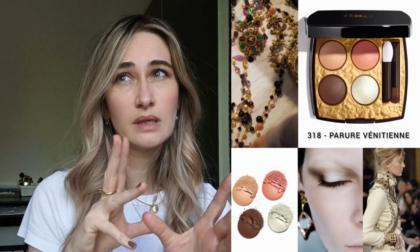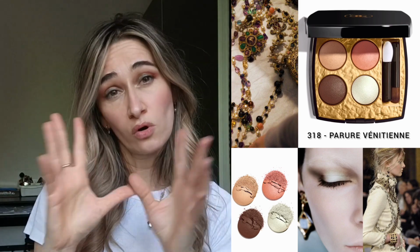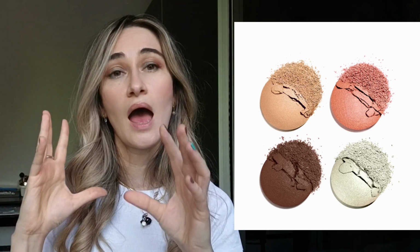Parure Vénitienne is very attractive in my opinion because it has these brown peachy tones, so it's more towards the warm tones. It has this light ivory, warm ivory shade, sort of light golden shade, and also it has this beautiful white shade that in the pan seems white, instead it's a green white, and it really changes everything in my opinion. So you can see here the shades applied on the model.